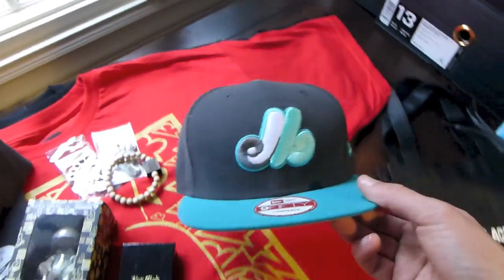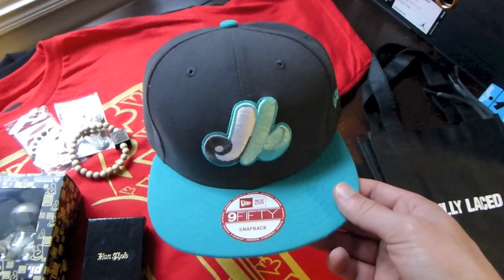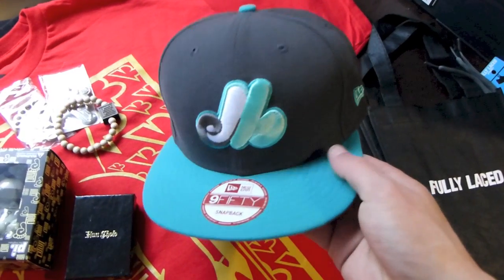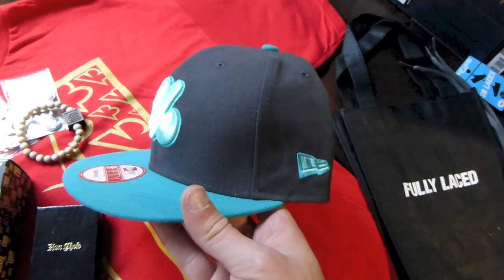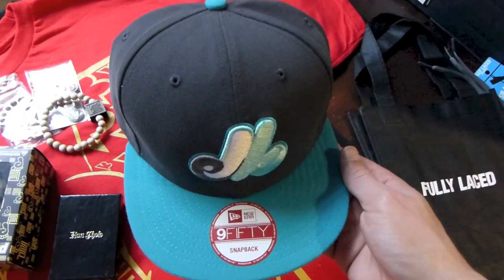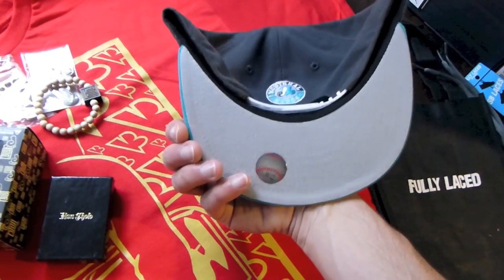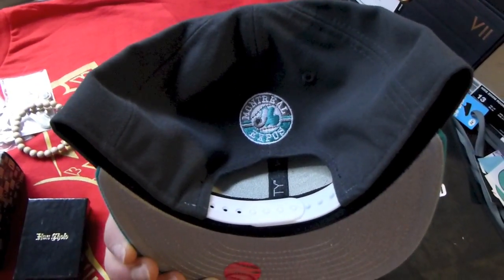Finally, Montreal Expos. This is a LeBron 9 Easter colorway. Definitely a new green on the brim. You see your hits of mint mixed with new green, white, and charcoal. Montreal Expos on the back.